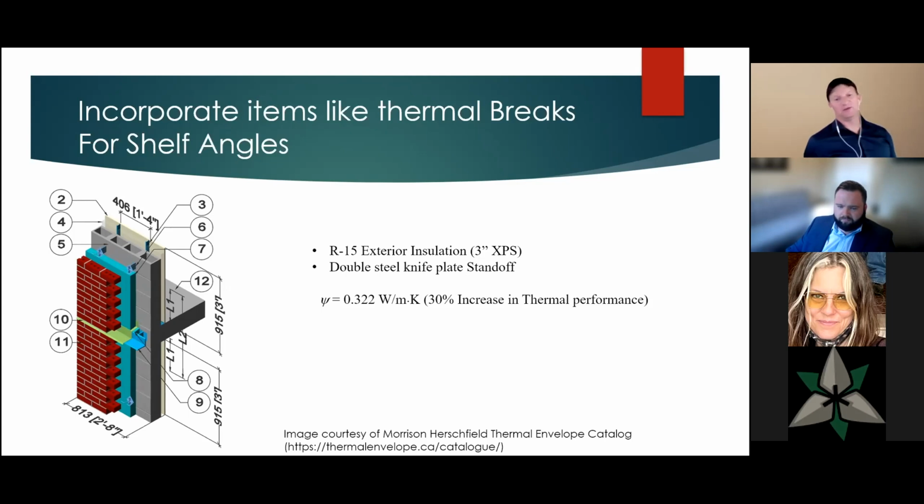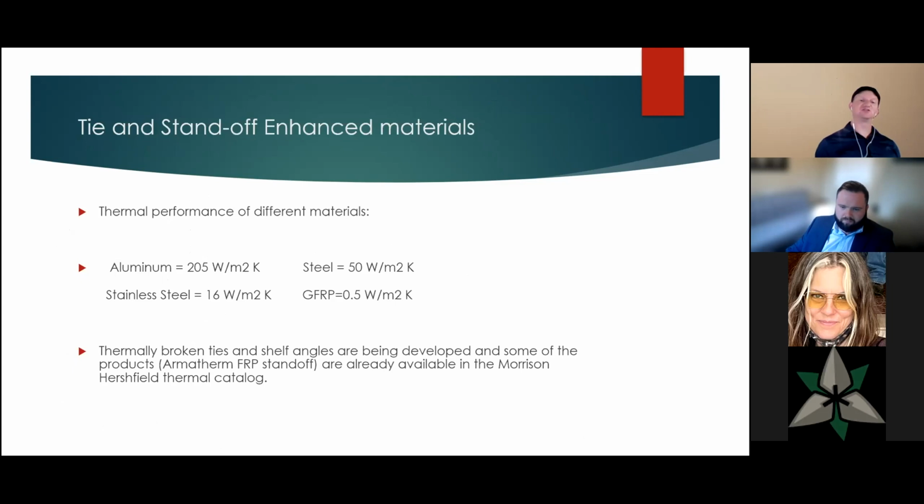If I go to a double knife plate, usually it'd be single for the record, I get a 30% increase in the thermal performance. And if I take that knife plate and I choose a different standoff material, so thermal performance of different materials: aluminum, highly conductive, which is why they make beer cans out of it, because it gets your beer cold faster. Steel, about a quarter of aluminum for thermal conductance. Stainless steel, a quarter of steel. But GFRP, so glass fiber reinforced polymers, kind of like the fiberglass on your boat, they're at 0.5 watts a meter squared. Okay, so about 100th of steel. So sometimes when you change the material, you get an even more significant reduction.